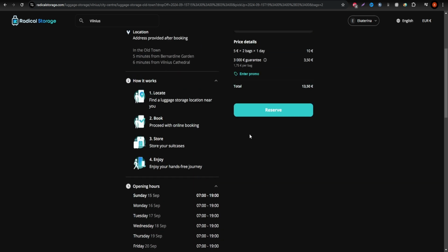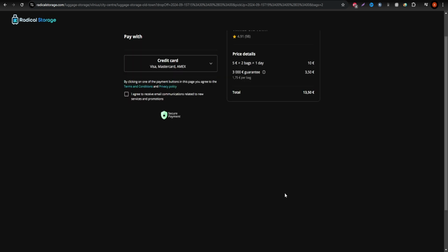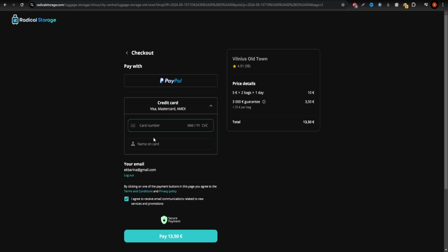After confirming your booking, you'll receive a reference number and directions to the storage point. Once you arrive, simply present your reference to the staff and they'll safely store your bags. And that's all. You're now free to explore Vilnius luggage-free, knowing your belongings are secure with Radical Storage.